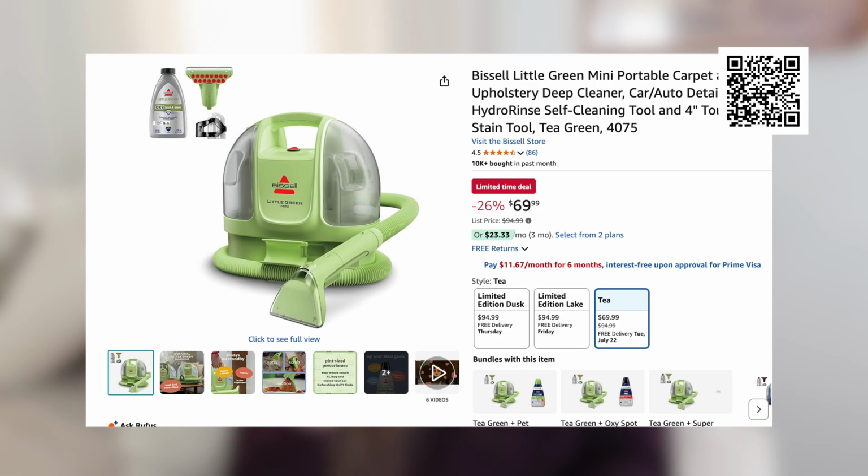Now they also have a new release. It's a smaller mini portable upholstery cleaner, which is the same brand and everything. It's just a mini version. So it's a little bit more affordable, which I think will be really great if you have an apartment or you just have a smaller home, or if you're like me and are limited in storage. This one's a little bit smaller, so it'll probably be a lot easier to store. So that one is on sale as well.